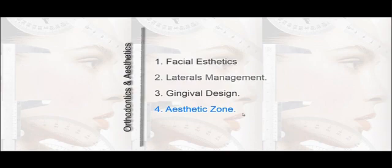you at the very beginning that I want to talk about is the aesthetic zone, what I call the aesthetic zone. Actually, what I call aesthetic zone is the 6 upper teeth from canine to canine. I call them aesthetic zone because pretty much they are the teeth that we see when we are smiling. And they have a lot of importance when we are talking about multidisciplinary treatment.